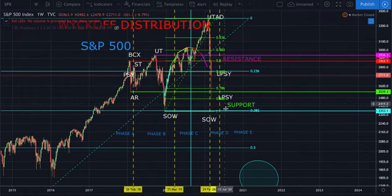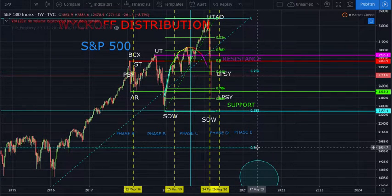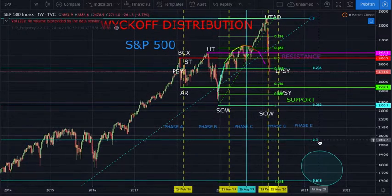But if that doesn't happen, we come down here, we could potentially bounce back up as high as the 2754 range, which is basically where we're at now, which we may be seeing that bounce, and then sell back off to the 382 or even as low as the 0.5, which is going to be $2,034 on the SPX. So just a little bit of a breakdown on the Wyckoff distribution with some Fibonacci's in place.